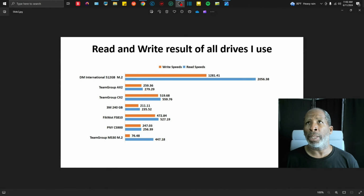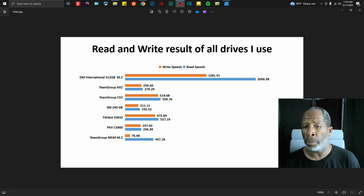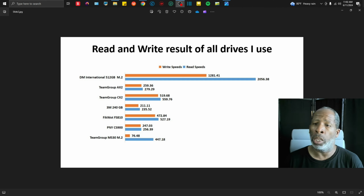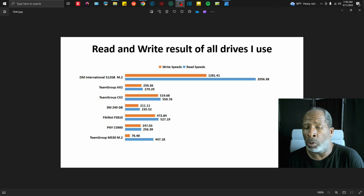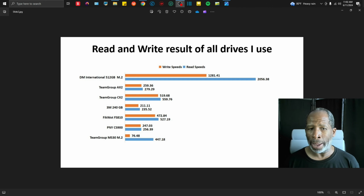All right, everybody. The results are in. Now, the read speeds and the write speeds, I did question, because it says read speeds up to 2200 and write speeds up to 1500. So I say, you know what, let me check that out, because a lot of manufacturers be lying and everything like that.